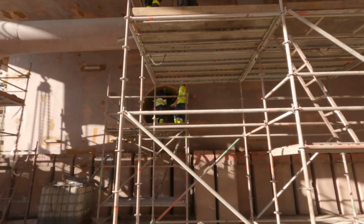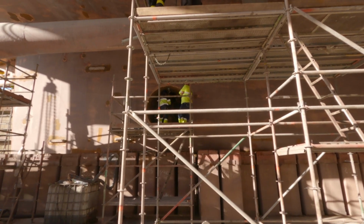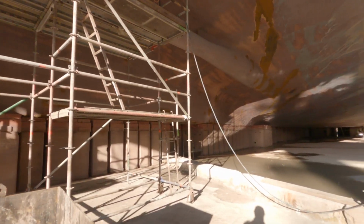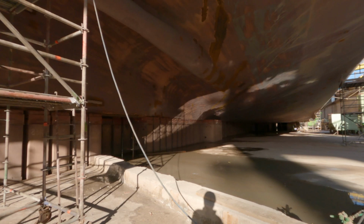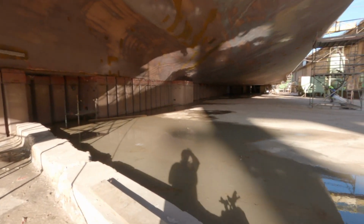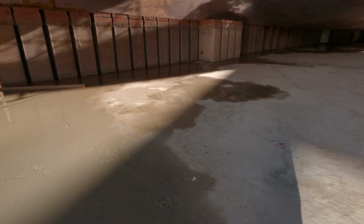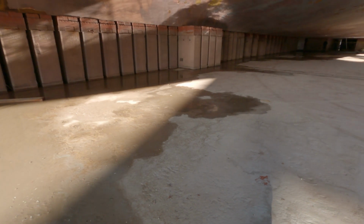The stern thruster is being refitted into the tube. We'll carry on down. Very bright day today, beautiful shadows here, big puddles to negotiate as the cooling water is still pouring out the bottom of the hull. We'll go and have a look underneath the hull.